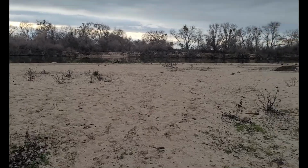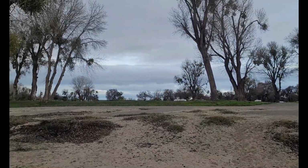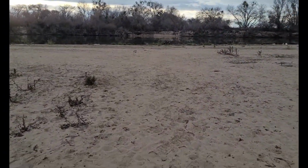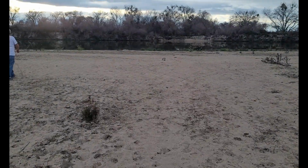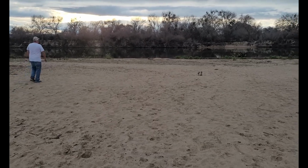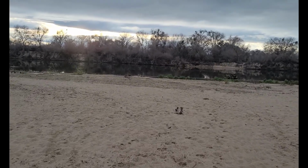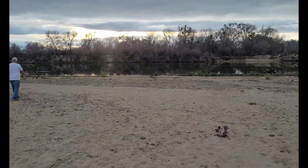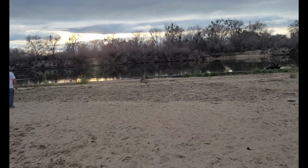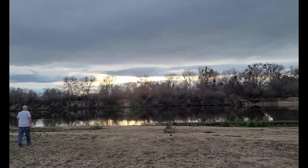Here we go. Well, they got a nice little sandbar. So this is on the back side of the RV park. They call this Riverview tent site area. And this is sand. Sandy area right down to the river. I bet you they got lots of fish in there. Sun's starting to go down too. How pretty that is.